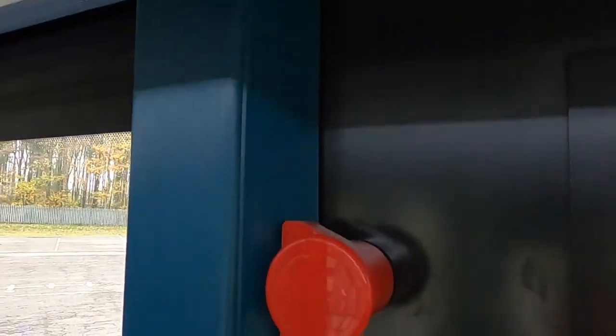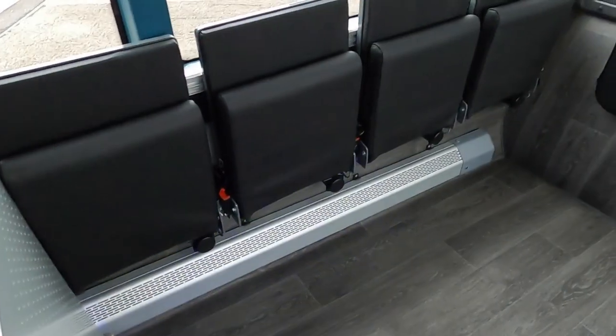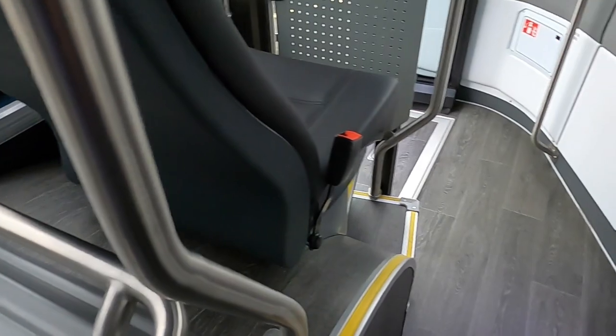Interesting brake glass system there for emergencies. The saloon windows can be locked as well. The tip down seats on this vehicle also feature 2-point seat belts. Bags over the front wheel arches. Vehicle's electronics are stored in this cabinet above the entry point, which is also lockable.